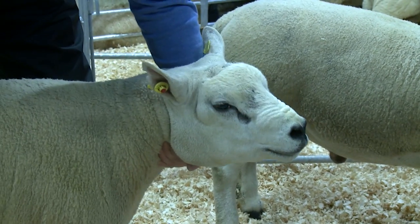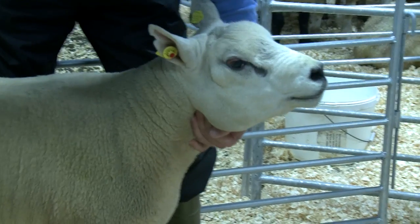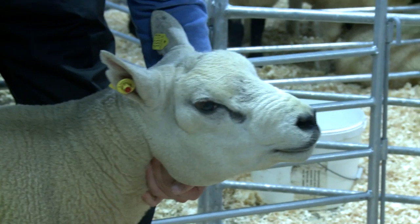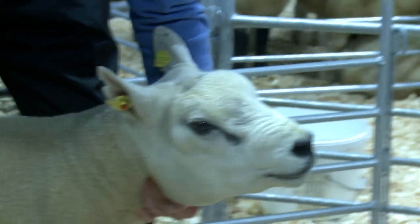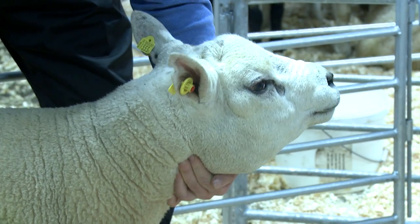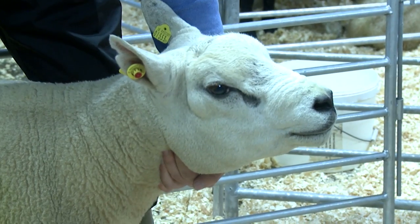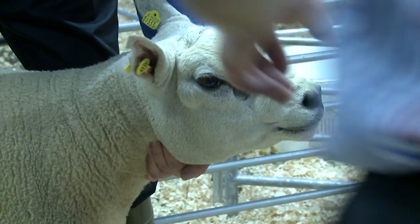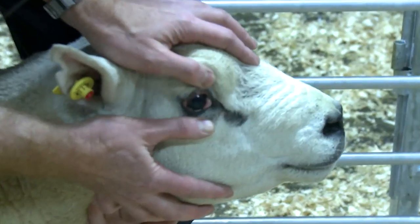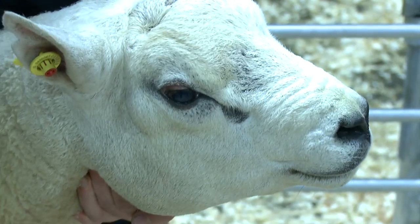The other thing is have a good look at the eye, all right. Simple thing to have a look at the eye, a nice clear eye, okay. Again, no infections in the eye. And problems in the eyes can be inherited too to some degree, all right. So a clear eye. The other thing would be, you know, that he's not anemic, okay. And you'd be hoping when you buy a ram that he wouldn't be anemic. So the membranes in the eye wouldn't be too pale, all right. Okay, so you'd have a look at the eye there, membranes there, and white, all right.